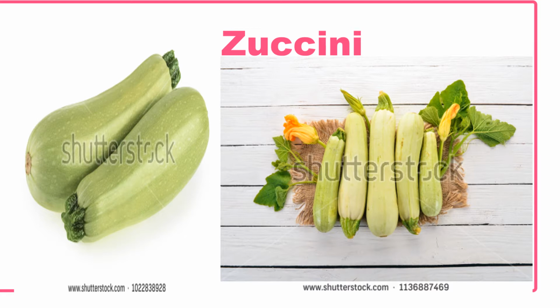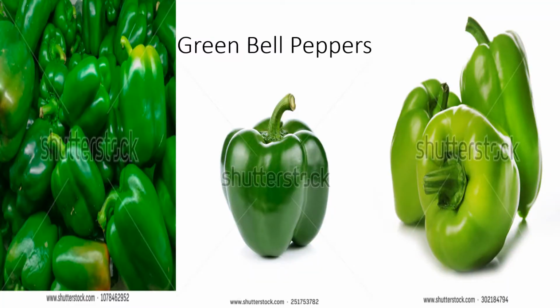You can also slice and dice zucchini and just saute it with seasonings. You can also, which is my favorite, make lasagna noodles out of zucchini. Just slice it like you would a cucumber, bake it in the oven, and make noodles out of it, and then make your lasagna. So, zucchini has a lot of uses, and that's why it's on my list of low carb veggies.